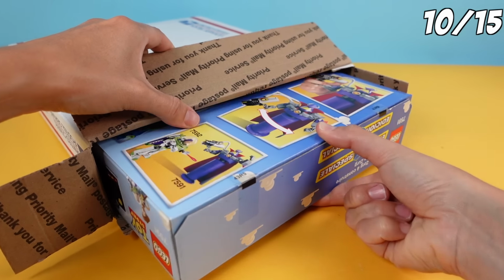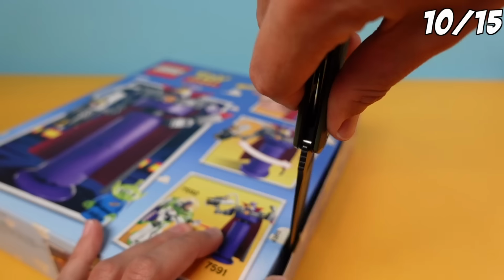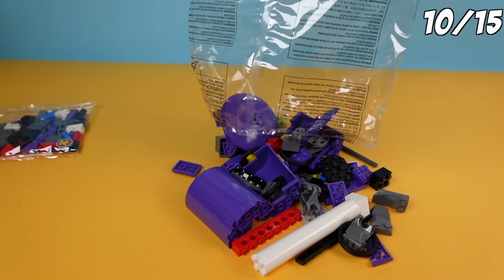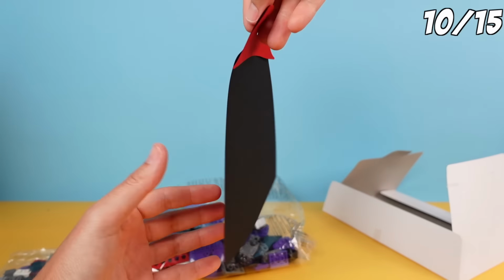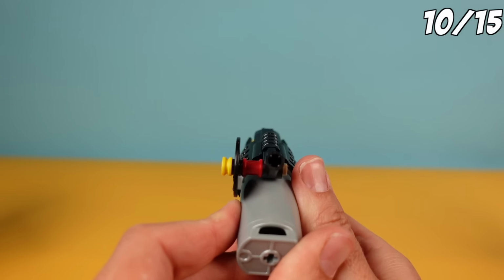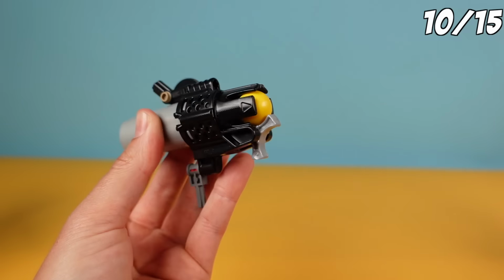This next set is super cool because it is actually brand new, sealed in box. Smells like 2010. There's unnumbered plastic bags, this huge cardboard piece with the largest Lego fabric element I've ever seen, this tube, and a ball blaster thing. Wow, these are actually really powerful. I can see why Lego stopped making them.